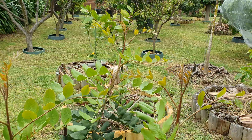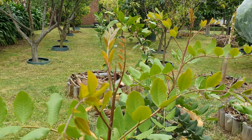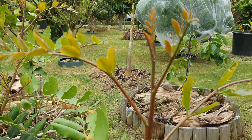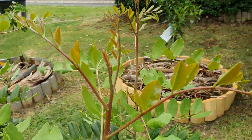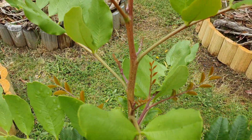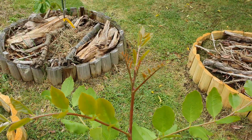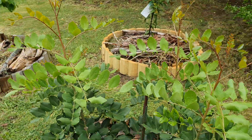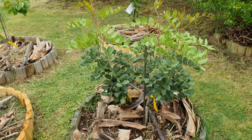Reminds me of longan. Looks just like a longan. The shoots, right? The young shoots. You could mistake it for a longan. Again, very happy, very easy. Here in Melbourne.